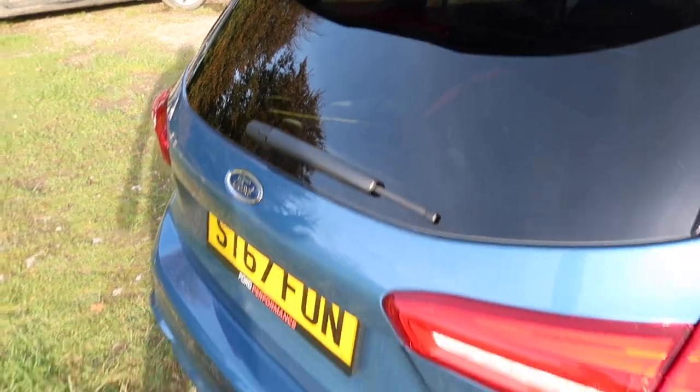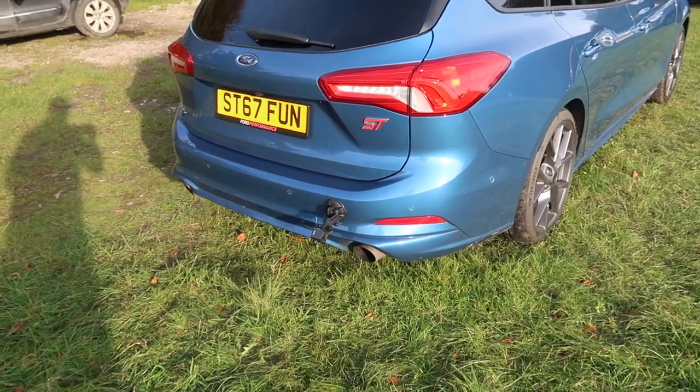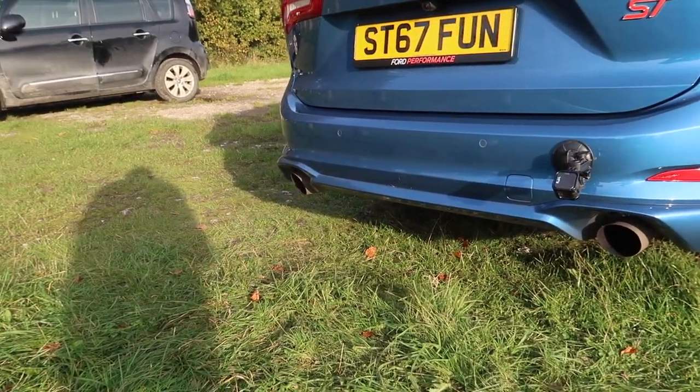Now, you'll have to excuse my GoPros. I haven't got a lot of time to film today, so I'm trying to quickly film this before I do the rest of my filming, hence why I've got GoPros glued to the car.